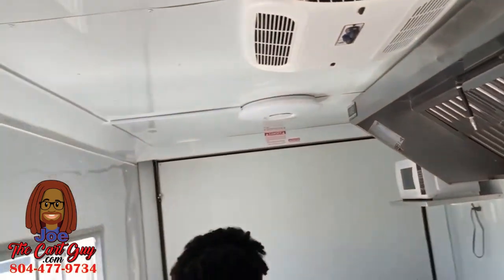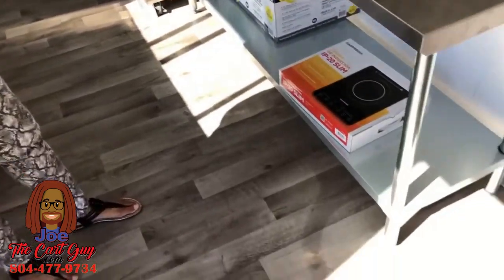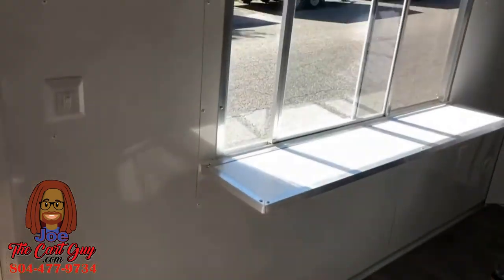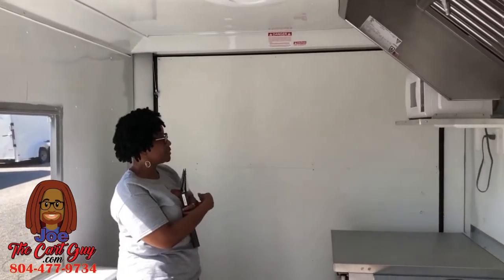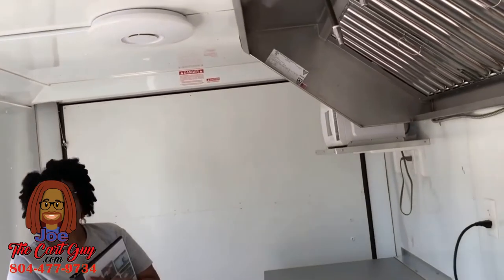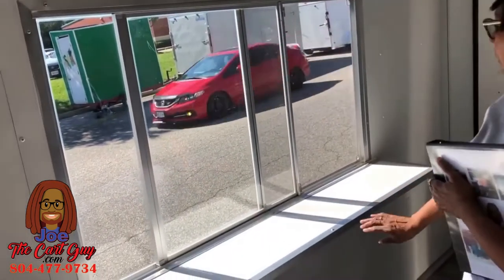That's another ceiling light, and we've got the vinyl flooring. I just absolutely love flooring. Me too. You see this door? Without a generator, you can use this door to roll things in and roll things out. You lose the door if you have a generator. And that is the concession window, where they take the money and get the food.